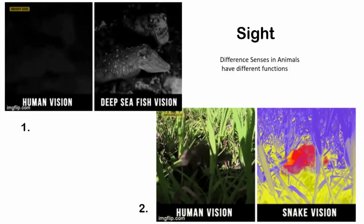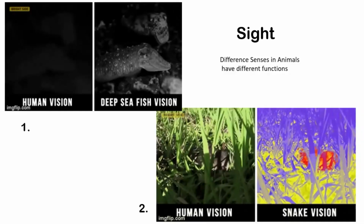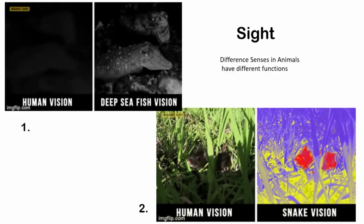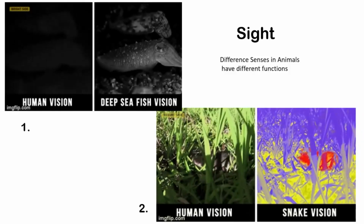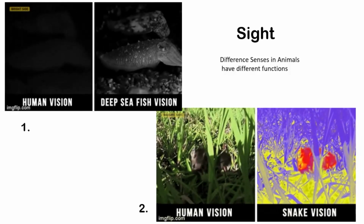Now look at number 2. Number 2, we're looking at a little mouse in the field. And if you look at the first one with the green grass, that's how we as humans, our eyes, see this picture. We see the green grass and we see the little brown field mouse.